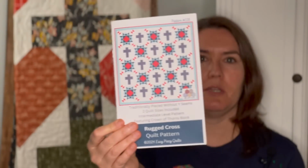Sorry about that, but I'm a crier, and your stories really do touch my heart. But I promise to give you a sneak peek of 2024. And here it is. Here is the first quilt that is going to be coming out in 2024.